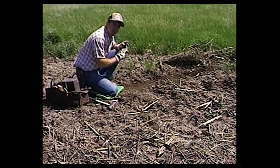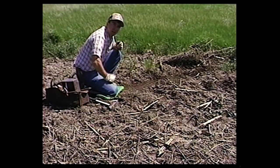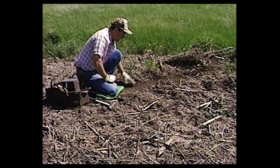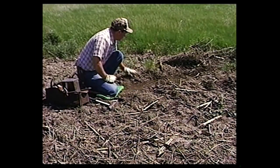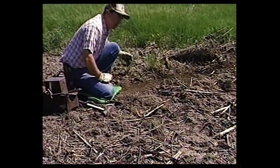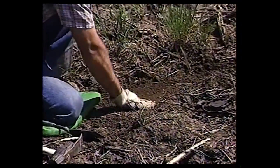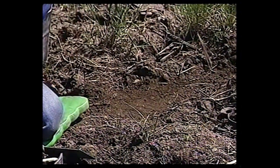We have to have the fox in the territory to trap them, or it doesn't matter what equipment or sets we use. We'll never catch a fox if they aren't around. I've kind of selected my spot here. There's a little tuft of grass behind, maybe to help deter any fox from working the set from the back. My tractor's going to be in here. But nevertheless, we're working off of this trench.